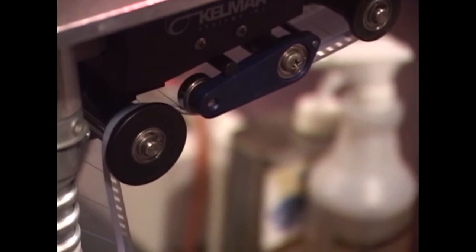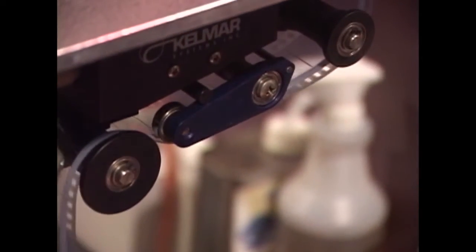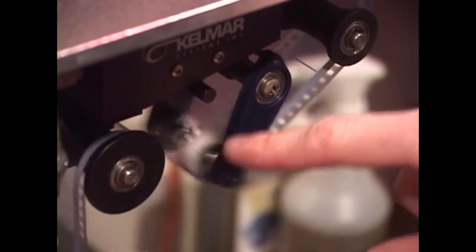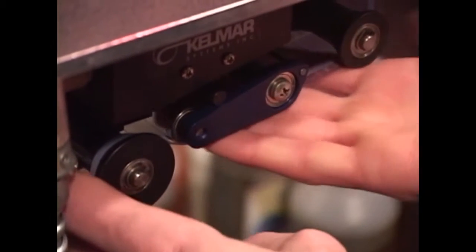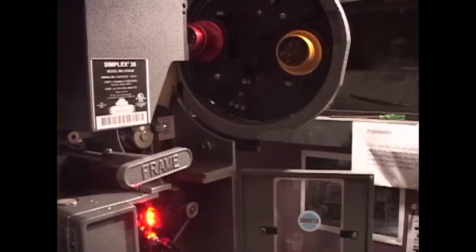This right here is a little fail-safe. If the film breaks for whatever reason, it has a kill switch in it, so it'll drop these rollers down and cut everything off, so everything doesn't keep running and pull film out all over the floor.